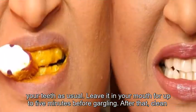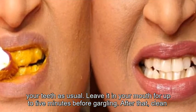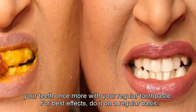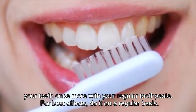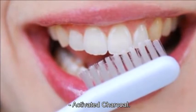Leave it in your mouth for up to 5 minutes before gargling. After that, clean your teeth once more with your regular toothpaste. For best effects, do it on a regular basis.